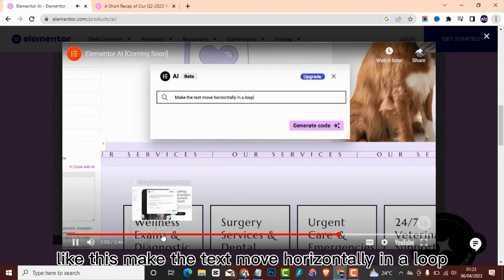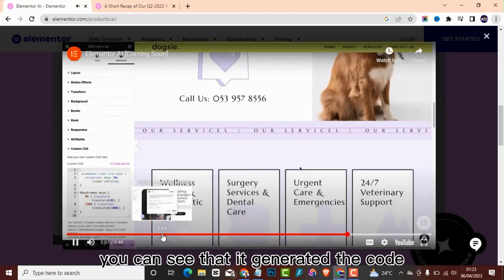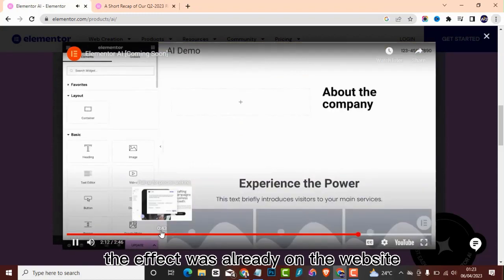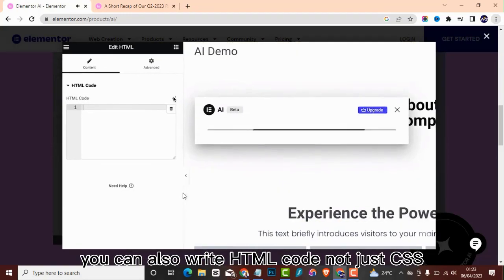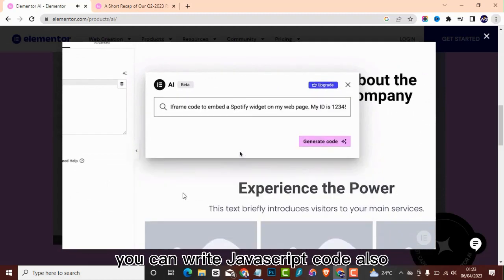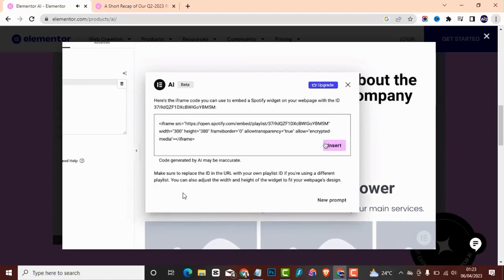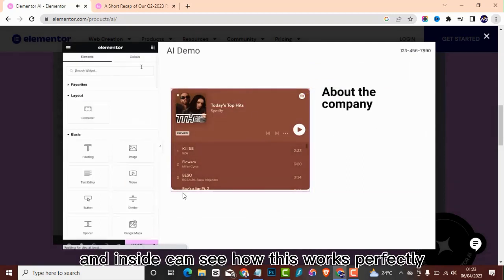make the text move horizontally in a loop, generate code. You can see that it generated the code, and once they inserted it, the effect was already on the website. You can also write HTML code, not just CSS. You can write JavaScript code also. You can write HTML code. You can see how this works. So let's check it. You can see that it drew the code and inserted it. You can see how this works perfectly.